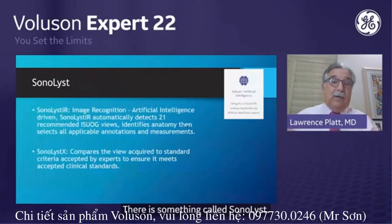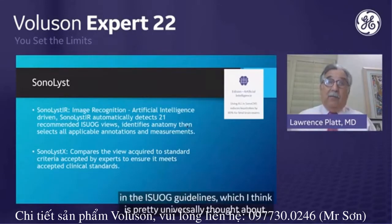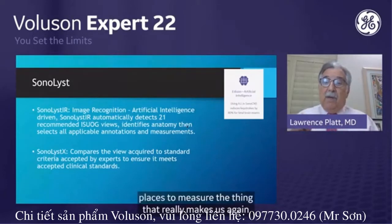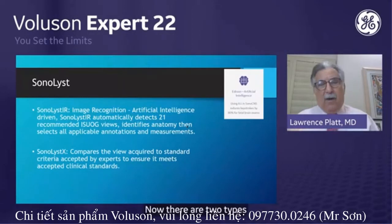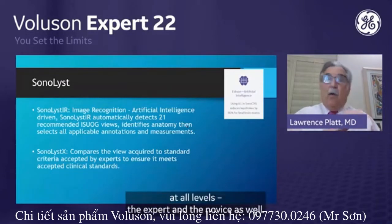There is something called SonoLyst. It's really an image recognition program that uses artificial intelligence, and it automatically detects the appropriate views that have been defined in the ISUOG guidelines, which I think is pretty universally thought about. It goes along with AIUM and others as well, but it will identify the anatomy and will identify the appropriate places to measure. It really makes us, again, reduce the strain and the time to acquire those images. Now, there are two types, SonoLyst IR and SonoLyst X, but we should think about it the same. It really is going to help us meet acceptable standards at all levels, the expert and the novice as well.